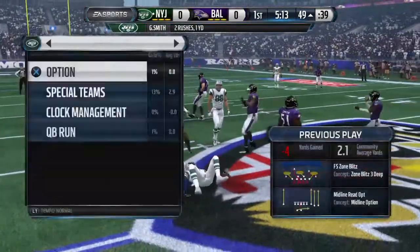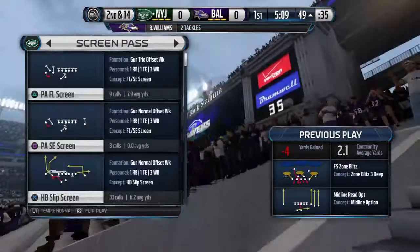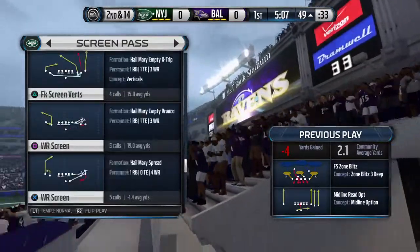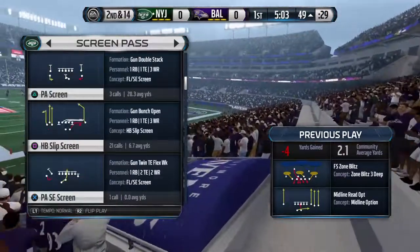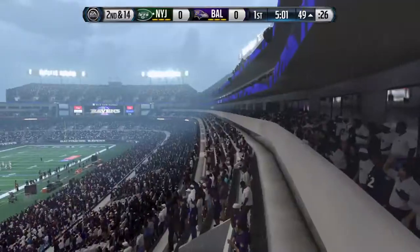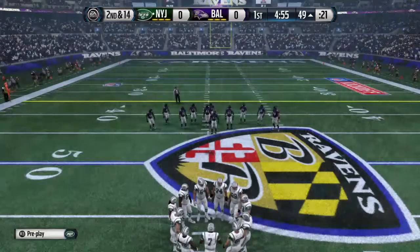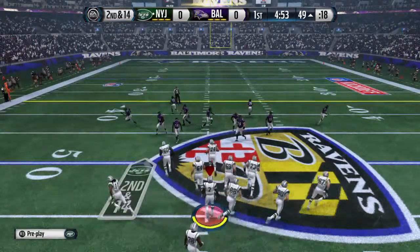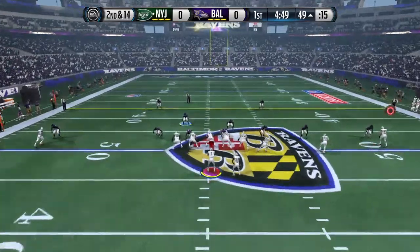Good job by the defense. They stopped the offense that time on first down. Now the defense is in a good situation. Second down following the run. Nelson's lined up in the slot.